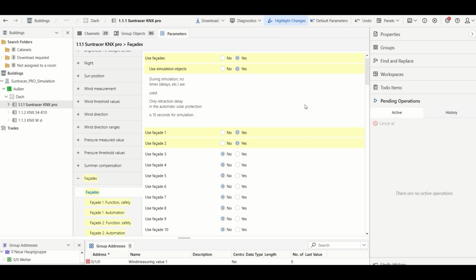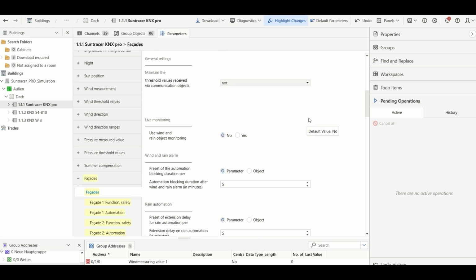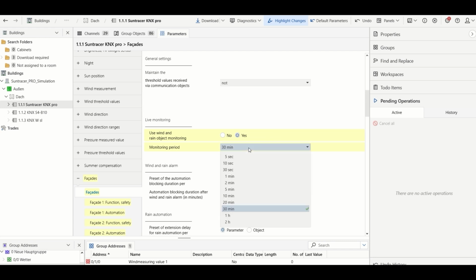Okay, now that we have set up the threshold for our wind value, next up we want to set up the live monitoring. This is the parameter you can see here, and we simply tick yes here. I think the default value is 5 seconds, but we strongly recommend using a setting of 30 minutes, because that will mean if they do not get a reply within 30 minutes, that means something is going wrong and the blinds can go into a safety position. Why we use 30 minutes, I will explain in a second.